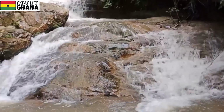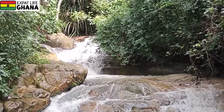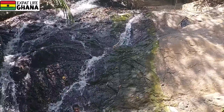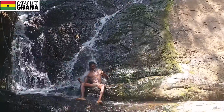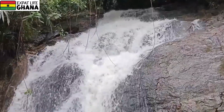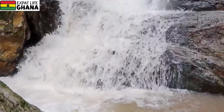Adome Waterfalls is right there, about a 10-minute drive from Aburi Gardens. Not a lot of people know about it, but it's a great place to visit. There's an upper and lower waterfall, and a little bit of a walk too. Maybe about a 20-minute walk from where you park to the waterfall, really beautiful, but very, very nice.